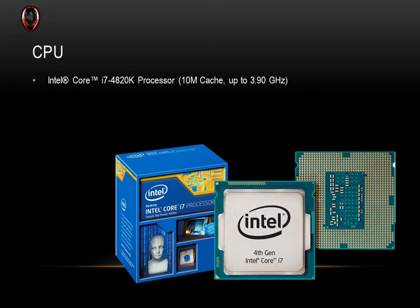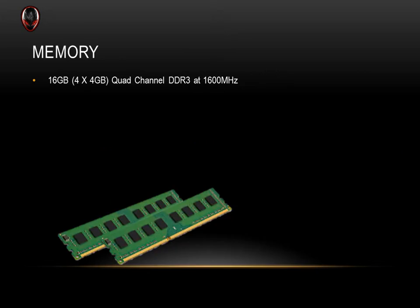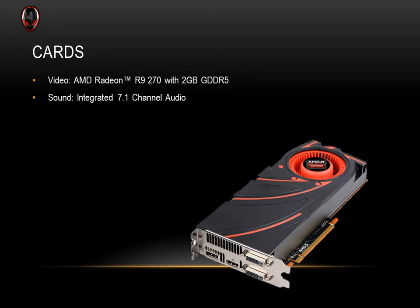This is, you know, Dell, the problem with buying a pre-built is they're not telling you everything. They're not telling you anything. I don't know anything about this CPU. Well, it's easy to look it up, that's all I need to know. And then with the memory, 16 gigabytes, quad channel, DDR3, comes with 4 discs. The cards, and by that I mean card, well, cards sound integrated. The video, an AMD Radeon R9 270 with 2 gigabytes, GDDR5.